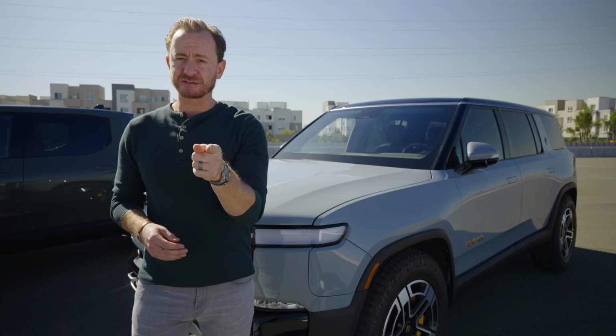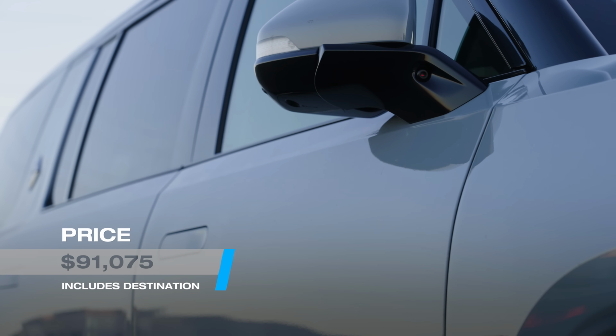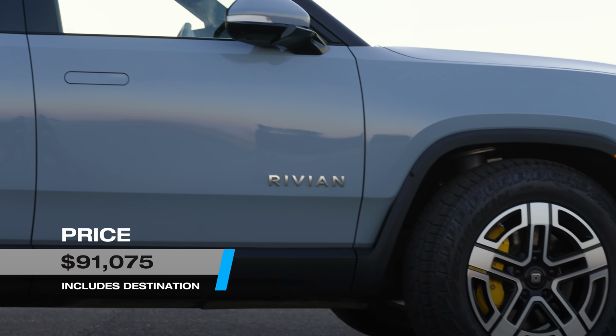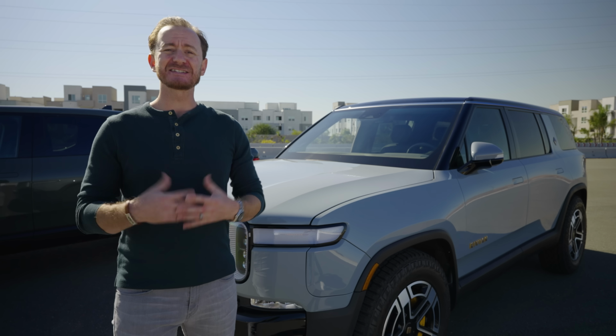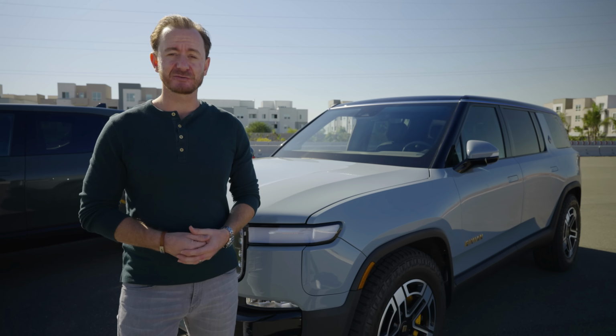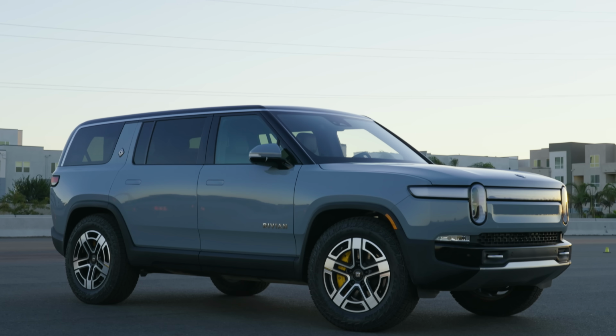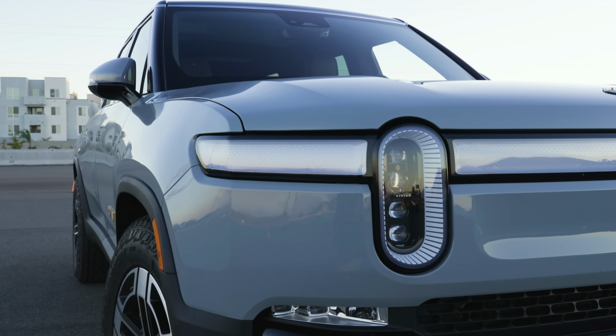So what's it gonna cost you? The R1S Launch Edition is priced just over $91,000, including destination. But keep in mind, that's after Rivian increased the price earlier this year. And even with that increase, it's still a little unclear on exactly when customers can expect to take delivery. Now you can also get a cheaper version of the R1S, but again, the Launch Editions get priority, so I don't know when you're gonna get it.